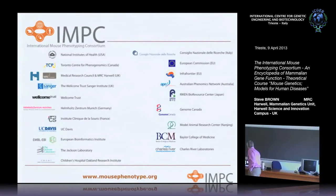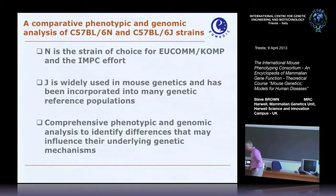So I just want to finish off this story with a little vignette which came out of the EUMODIC project, but is very important for IMPC and anybody who's thinking about mouse genetics and what we're doing. And that is to go back to the issue that all of the work in IMPC is being done on the pure C57 Black 6N strain, the N strain. N is the strain of choice for the EUMODIC, KOMP, and the IMPC effort. This is a novel strain. It hasn't been used much before in mouse genetics. The reason for choosing this strain is largely pragmatic, because it turns out that C57 Black 6N ES cells are relatively easy to grow and manipulate, unlike Black 6J.